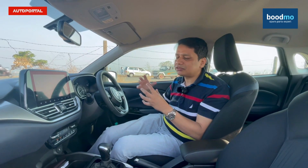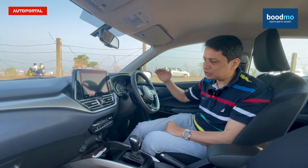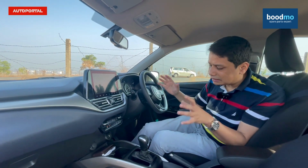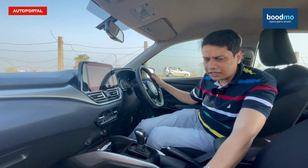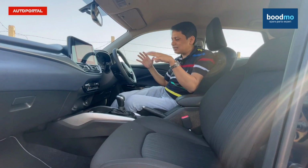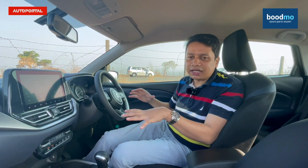So definitely some kind of strengthening has been done, and tensile strength steel also has been used, which is one notch up from the previous generation car. Overall, nice place to be. The seat comfort also is very good. Very generous seats in terms of holding people of large proportions in them. And someone who is of a wider girth like me, even I am quite nice and comfortable.